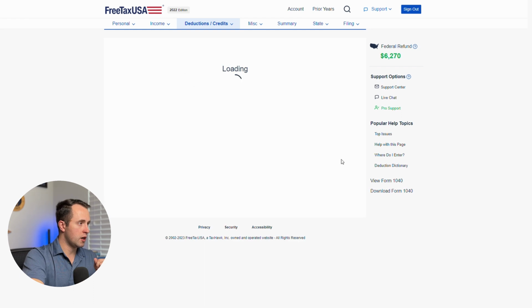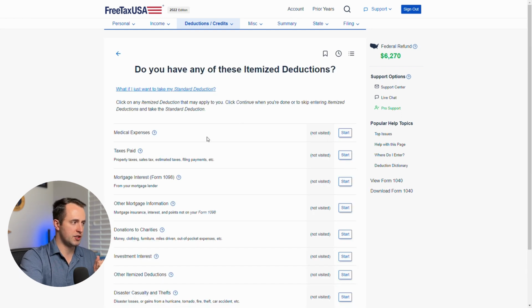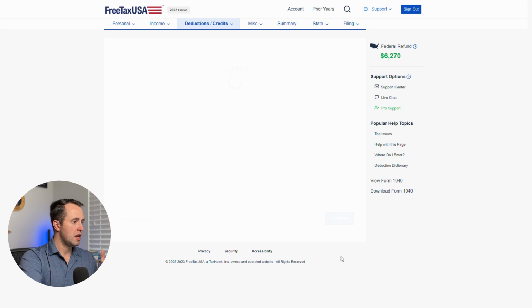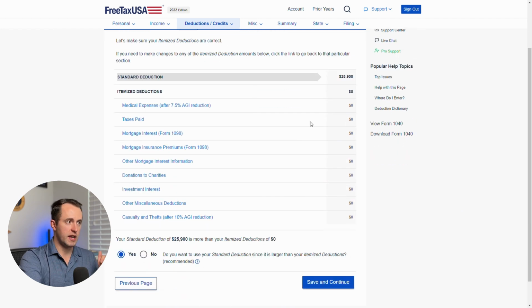So continuing on here, it says, do you have any of these itemized deductions? For this situation, we're going to say no, but they do go pretty in depth with the various sorts of itemized deductions that you could have. So continuing on, deduction summary. Yep, we're just taking the standard deduction. We're not taking any itemized deduction, so that's very simple.